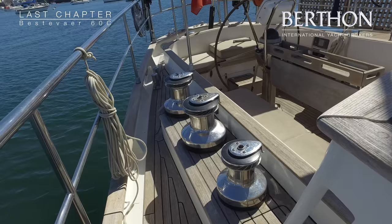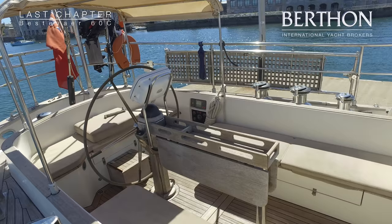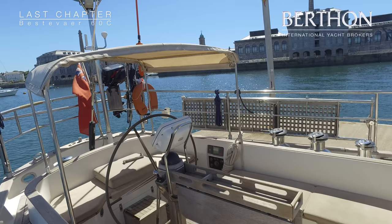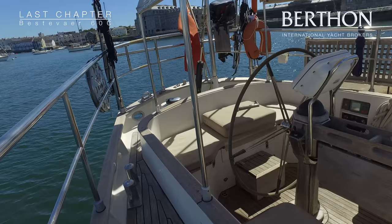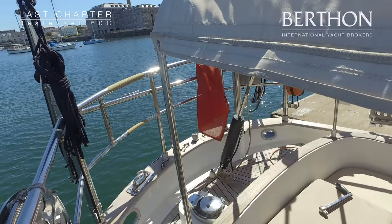Moving aft there, we have a bank of Andersen winches. Those are controlled by the hydraulic pack also. Nice overview of the cockpit there. There are large lazarettes, both port and starboard, in the cockpit. A drop leaf teak table, an unfinished teak in the centre, and then a well-stocked pedestal with nav pod. A fixed bimini over the helming area, which is a nice feature also. Hydraulic backstay, and you can just glimpse the windlass there for the kedge anchor as well.